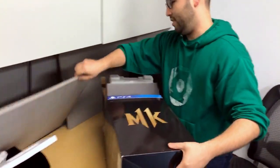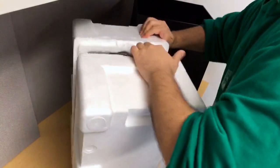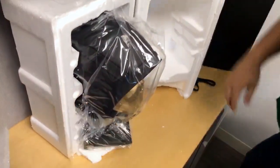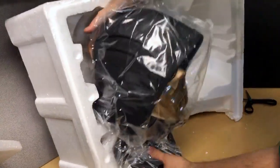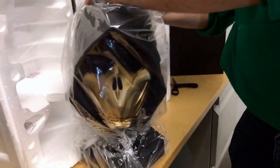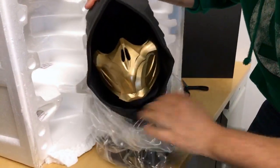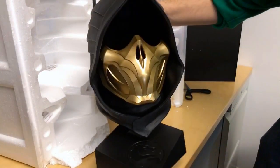Gotta be careful with this. Of course, that's one. Probably could have opened that better, but what you're gonna do? It's kind of light, actually. There you go. Smells like leather. Look at that.